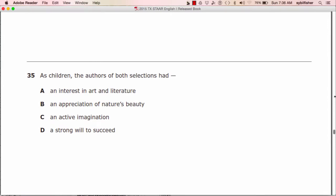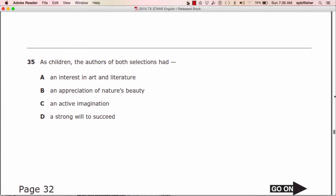35. As children, the authors of both selections had A. An interest in art and literature. B. An appreciation of nature's beauty. C. An active imagination. D. A strong will to succeed.